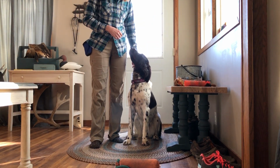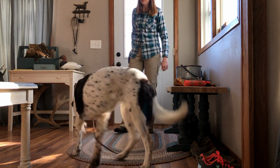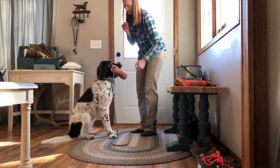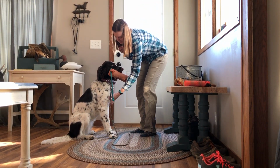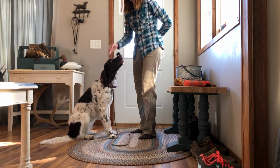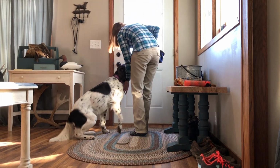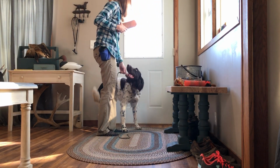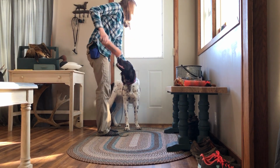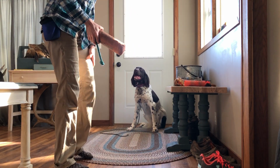Ready? Fetch. Good girl! Very nice. So I did still give her some cues, but hopefully you can see the difference. Drop. Between me walking with her to go get the dummy versus me placing it for her. Good girl, come here. Let's do it longer. Okay, sit. Sit. Good.